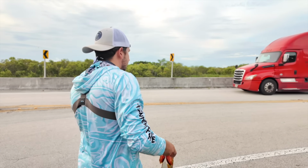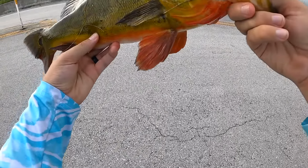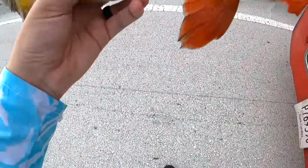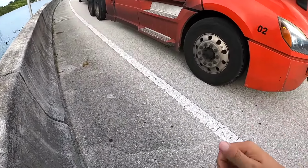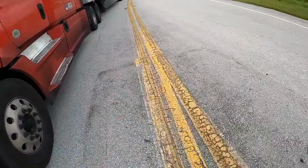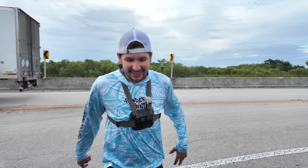All right, let's go get a release. Peacock, yeah. Yeah, that's a nice one, huh? I caught it right over here. Yeah, I'm going to go release it. Thank you, man. All right, here we go. Whew. You good? Thank you, man. Check it out. Yeah, man. Have a good one. All right, see you, buddy. I couldn't even hear him, dude. Oh, man, that is so cool.